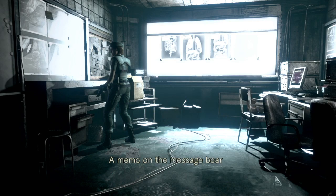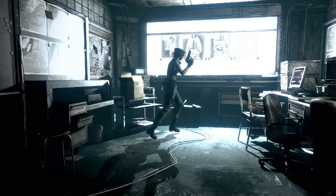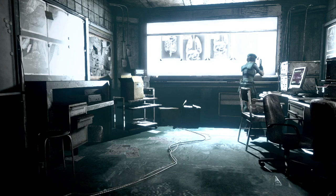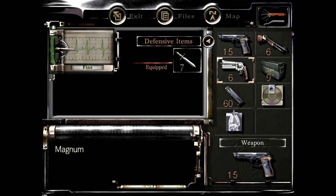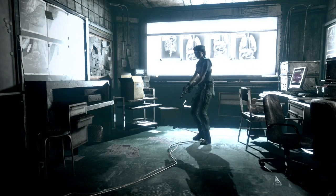Bunch of guts. A memo on the message board catches your attention. There's something scrawled on the notepad. To use the electronic door, place the initials in alphabetical order. Interesting. Okay. There's a space to put up an X-ray photograph. Yeah, okay. Okay. I think there's a light switch.